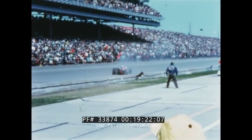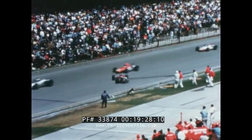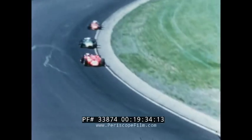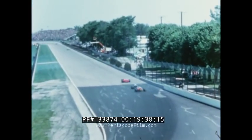Wally Dallenbach spins into the inside wall and stops practically opposite his pit, and the flag slows down the oncoming pack. Jones recaptures the lead during Foyt's first fuel stop. At mid-race, Jones is 5 seconds ahead of Foyt.